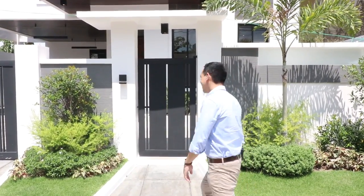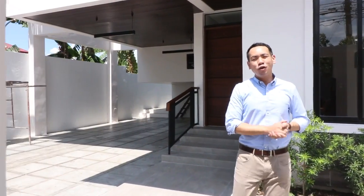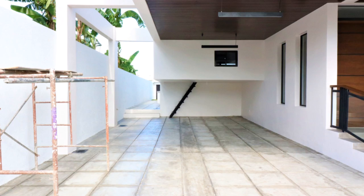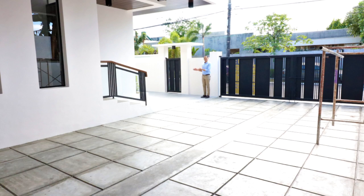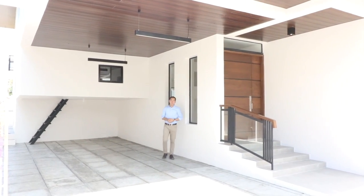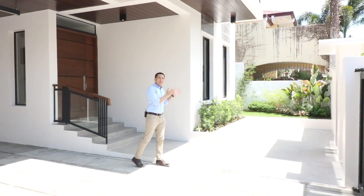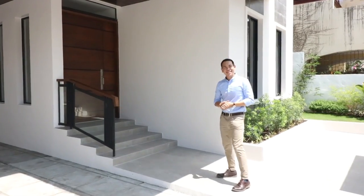Now let's begin. On a beautiful summer day, let's go. Upon entering the home, you're welcomed by a spacious 4-car garage. You can really appreciate the size of this carport from this angle. It has a high ceiling and this elevated area over here serves as your driver's quarters. And if you take a look at this area, upon entering the gate, you can actually fit a 5th car if you'd like to. And now let's head on over to the main entrance.